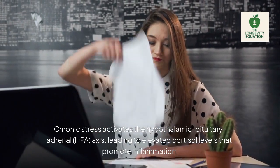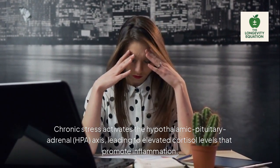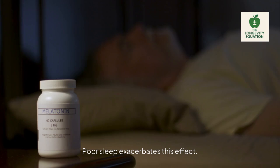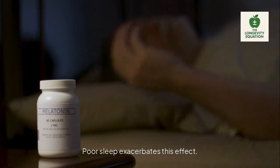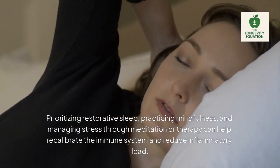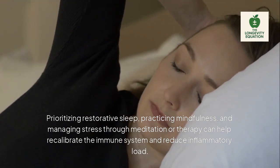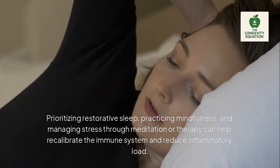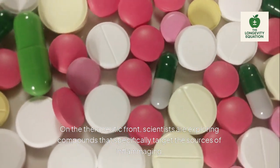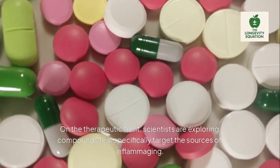Chronic stress activates the hypothalamic pituitary adrenal, HPA, axis, leading to elevated cortisol levels that promote inflammation. Poor sleep exacerbates this effect. Prioritizing restorative sleep, practicing mindfulness, and managing stress through meditation or therapy can help recalibrate the immune system and reduce inflammatory load. On the therapeutic front, scientists are exploring compounds that specifically target the sources of inflammaging.